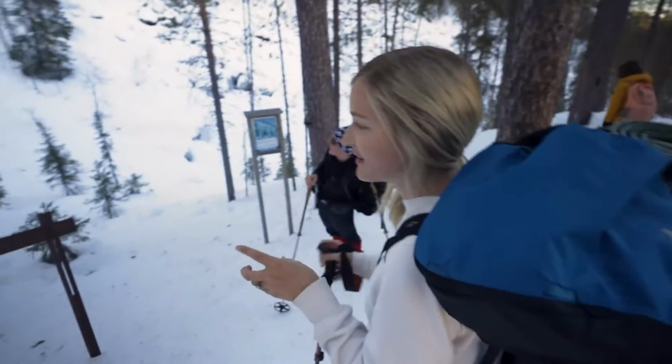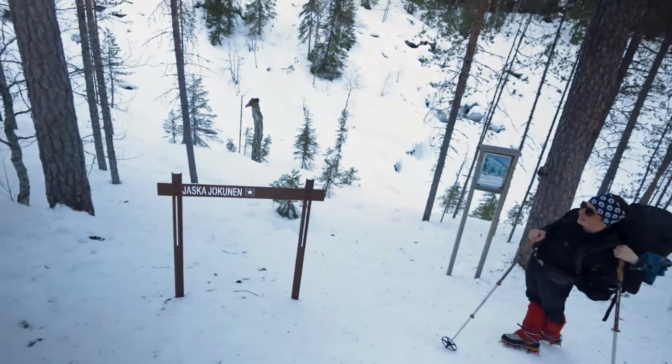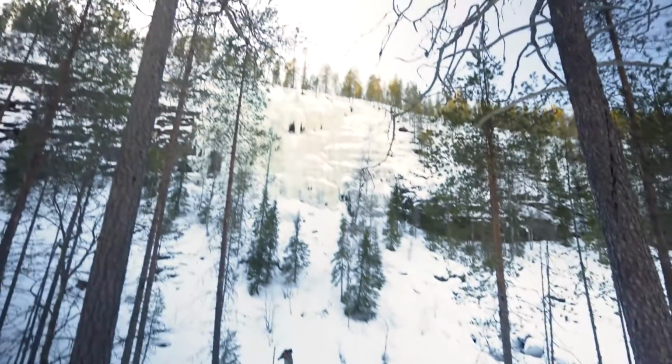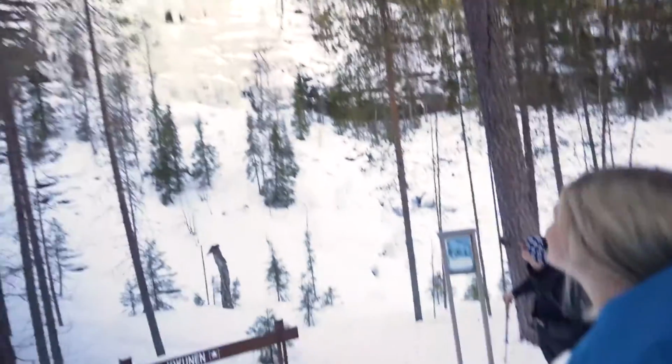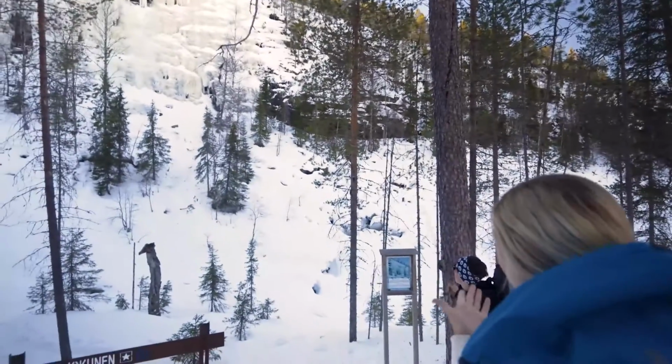Okay, so this waterfall is Jaska Jokunen, otherwise in English known as the Charlie Brown waterfall. Can't tell you the connection, but same thing. Is that the one we're climbing? No. We are climbing Mammuti, the next one.